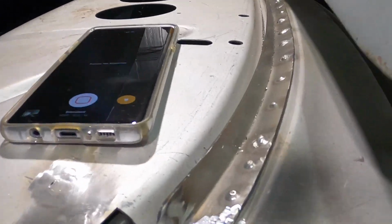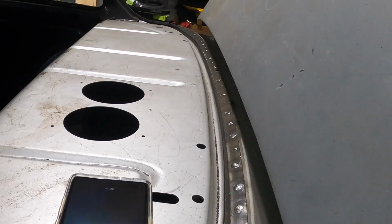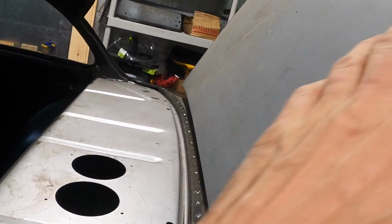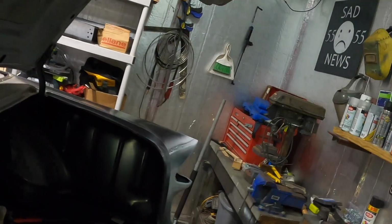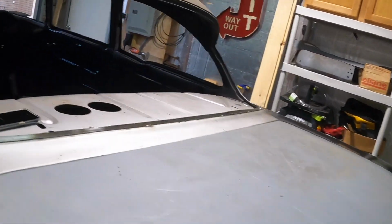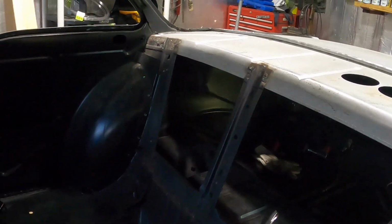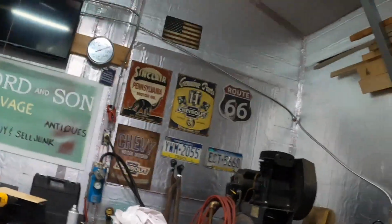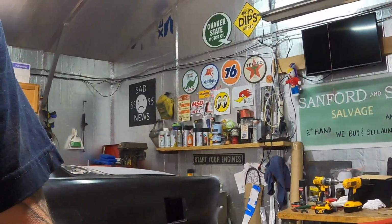I still have to grind this channel piece. I was debating whether to do it tonight or put this video up and do it tomorrow. Started a new video because I still have to clean up that passenger side door jamb. I gotta clean up in here. I gotta make the welds in here. I'm just not gonna get it done today, but I want to put some footage up for you guys, let you know what's going on. So I think that's what I'm gonna do.